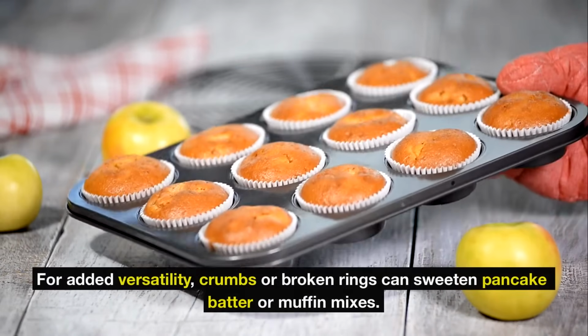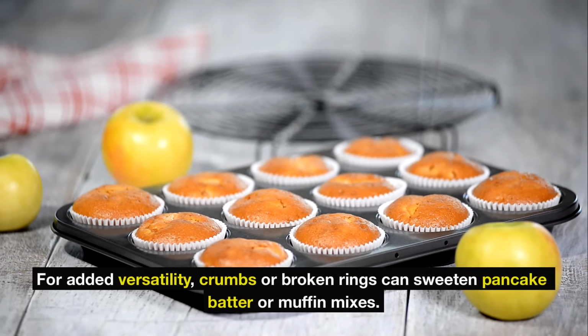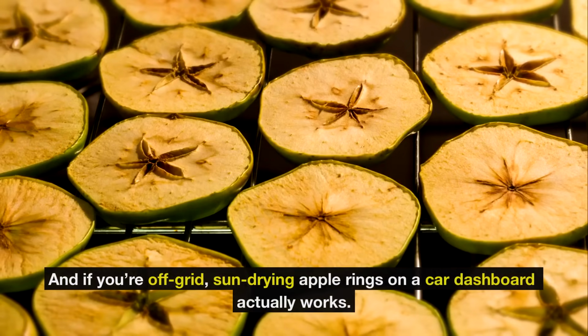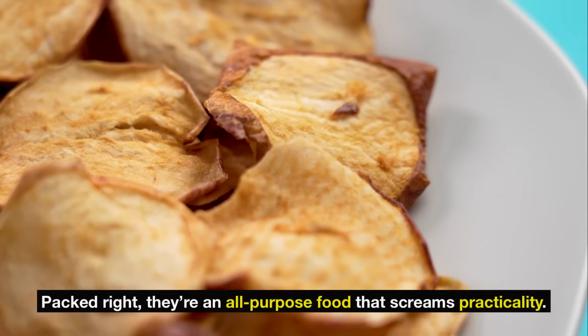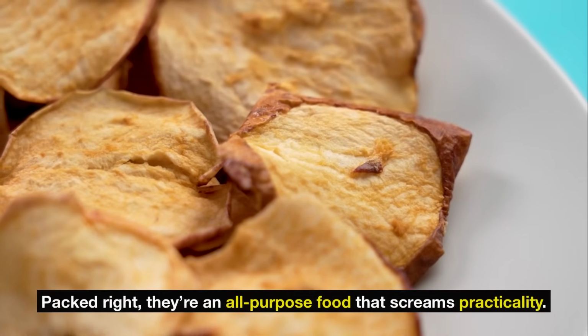For added versatility, crumbs or broken rings can sweeten pancake batter or muffin mixes. Their cores and peels, ferment them into apple cider vinegar. And if you're off-grid, sun-drying apple rings on a car dashboard actually works. Packed right, they're an all-purpose food that screams practicality.